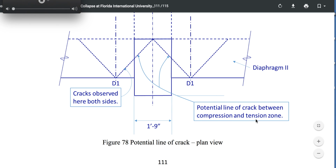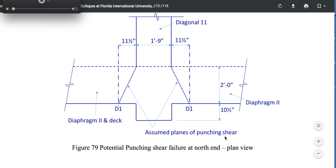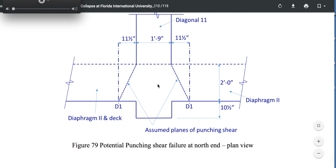So potential line of crack between compression and tension zones. So here's their basic neutral axis zone here, the shear. And it goes right up to D1 and up to D1 here. Here's the top view of how the OSHA report shows. The top view shows it doing that, pushing all of this off. Then we have assumed planes of punching shear. Again, going through there, same deal.